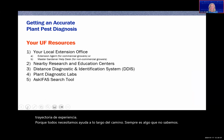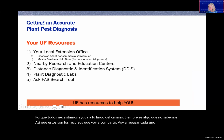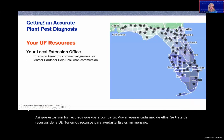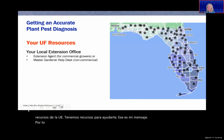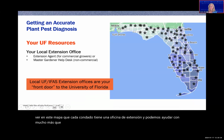So these are the resources that I'm going to share. I'll go through each of them. These are the UF resources. We have resources to help you. That's my message. So the first resource I want to share is your local extension office. And you can see from this map, every county has an extension office, and we can help with a lot more than just pest ID. We are your front door to the University of Florida.